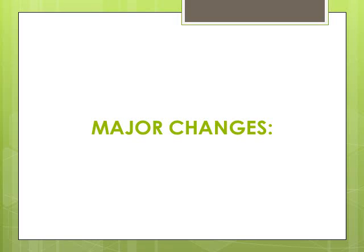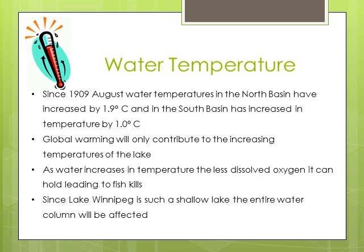Next, we are going to outline the major changes that Lake Winnipeg has undergone in the last few years. From 1909 to present, August water temperatures in the south and north basins of Lake Winnipeg have increased. The north basin has increased by 1.9 degrees Celsius, and the south basin has increased in temperature by 1 degree Celsius.